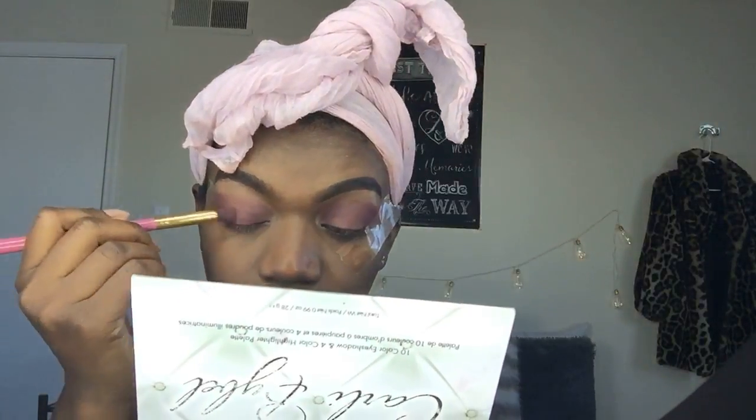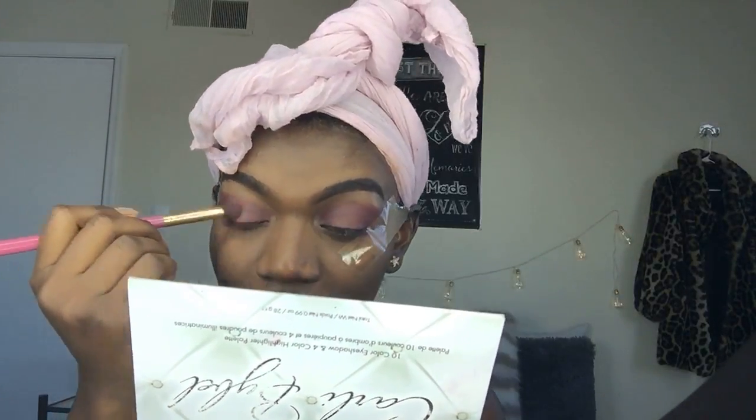So I'm just gonna keep applying some of the... I really like this color. Like, this is my favorite color in the palette and just in life in general. Este color me encanta, me fascina, es mi color favorito. Y voy a nada más seguirlo aplicando y luego lo vamos a difuminar aquí en las edges para que no se vea así todo.